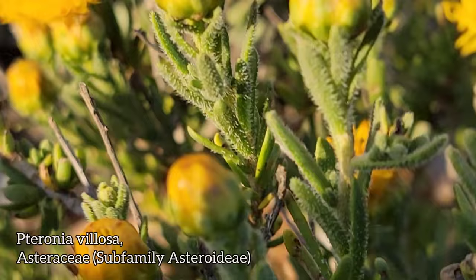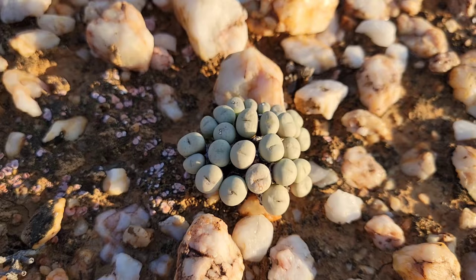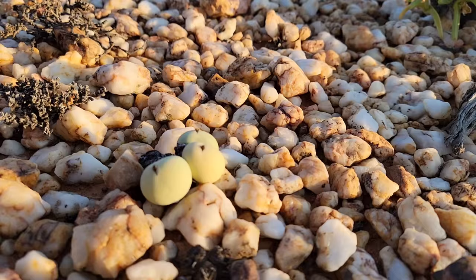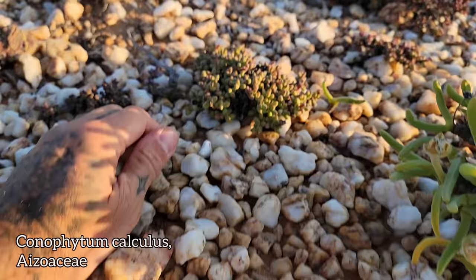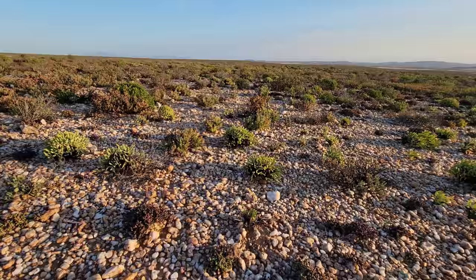Those Conophytums are so cute, aren't they? Look at it. You got the nice lichen on the ground and whatnot. Weird oxalis. Another weird little Aizoaceae, looking like a Conophytum. Looks like he's still got the remnants of the flower in there. Just looks like little green eyes on the quartz. Just natural landscaping.